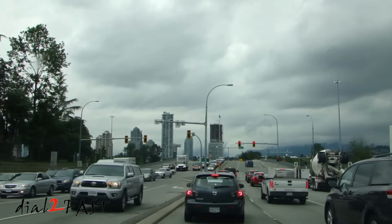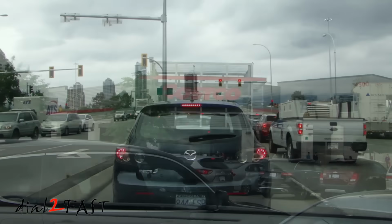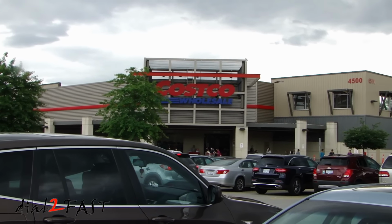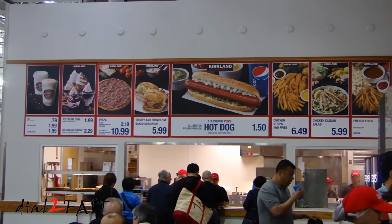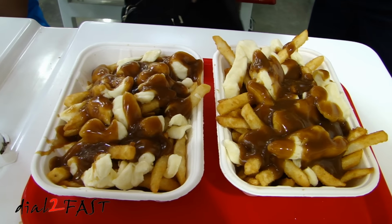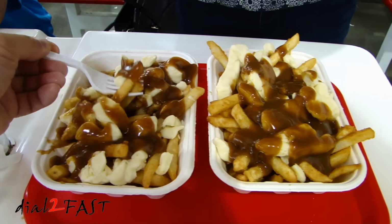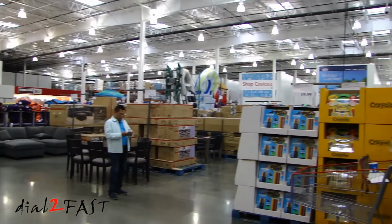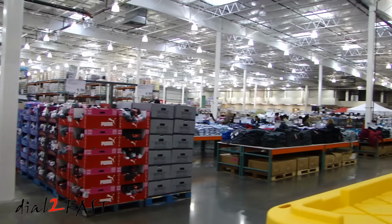During my visit, the weather was a bit cloudy and it rained for a few days, but the rest of the week cleared up and it was very sunny. We're going to do a little shopping at a Canadian Costco, so let's go in and take a look. Here's the Canadian Costco menu, a little different than the one we have in the States. We decided to try the poutine, which is French fries with gravy and cheese, and let me tell you, it is delicious. As you can see, the Costco in Canada is very similar to the one we have in the States.